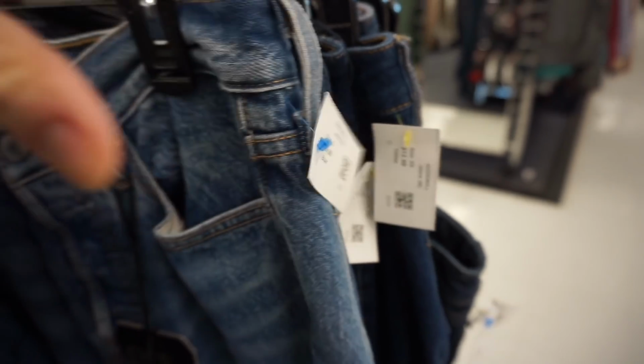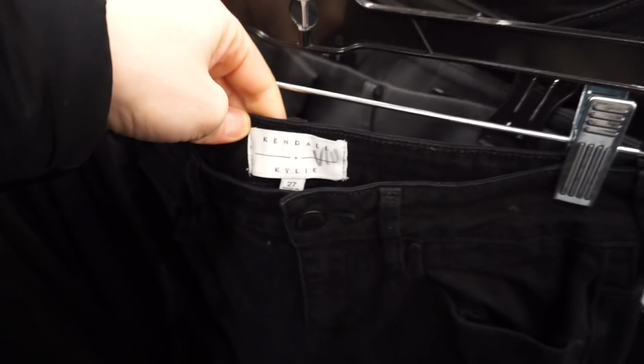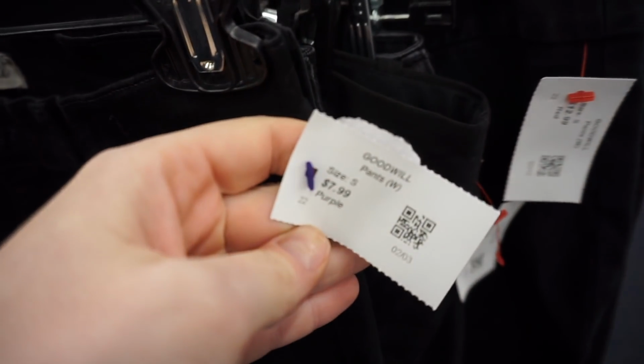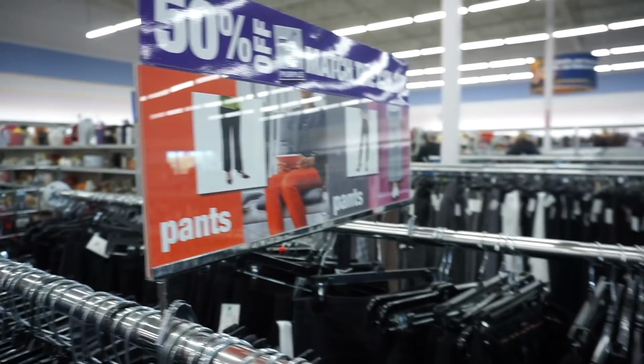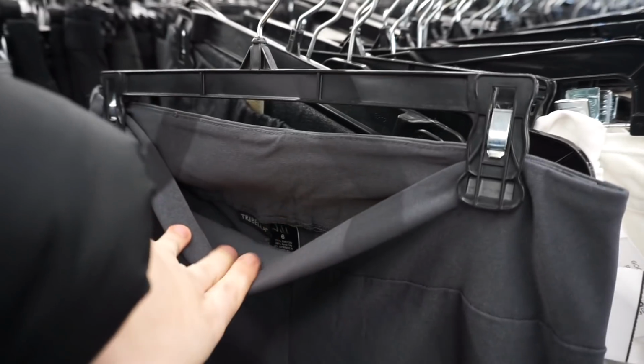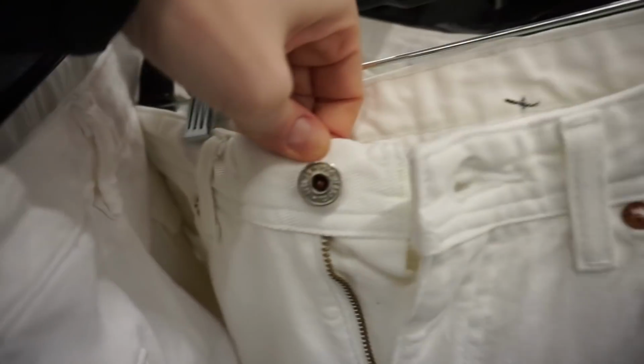Here I'm finding a pair of new tag Levi's wedgie jeans. I love selling this style by Levi's, but they had it marked up to $29.99, which is way too high for me to consider picking up, so maybe it'll end up in the bins and I can pick it up then. This was a pair of Madewell jeans. Purple was the color that was half off, so I decided to go ahead and pick that up. And those jeans were actually in excellent condition, so I love selling Madewell jeans, and I rarely leave the thrift store without picking up one pair of Madewell jeans. Because it's just my favorite thing.